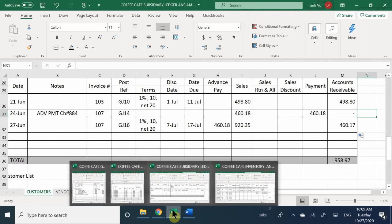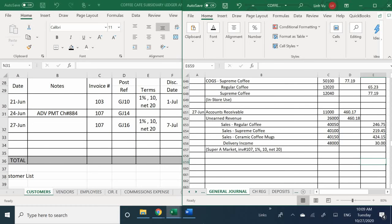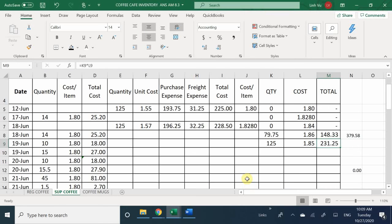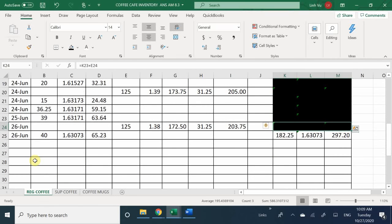All right. So what is next? We're going to do the next part real quick and then take a quick break. Next one is cost of goods sold under inventory. We'll let someone else handle that. Yeah, go for it. Who wants to calculate the cost of goods sold?